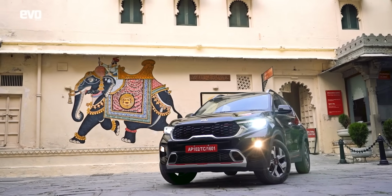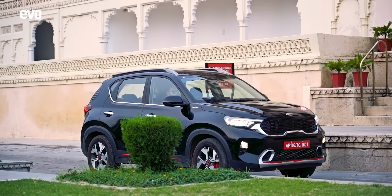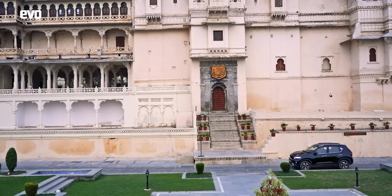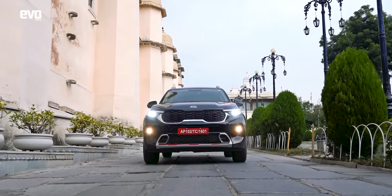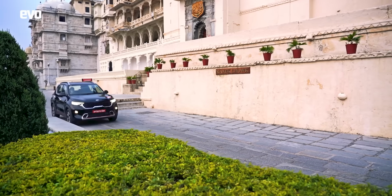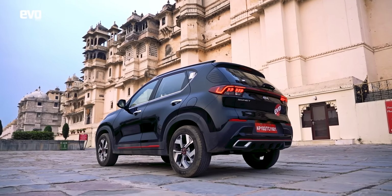But look closely at the Sonet and some similarities start to come alive. While it didn't take 4 centuries to build the Sonet, there is a lot of intricacy and symmetry in its design, with details inspired from historic monuments, just like the Udaipur City Palace. And it certainly has a lot more horsepower than the king's horses did.